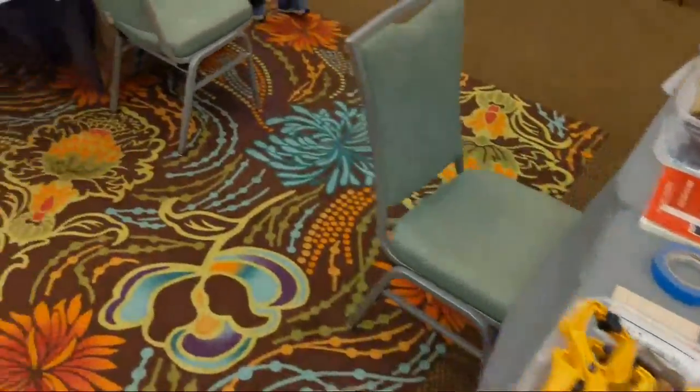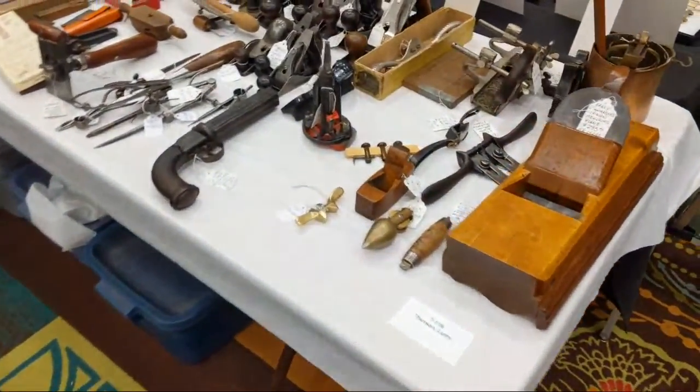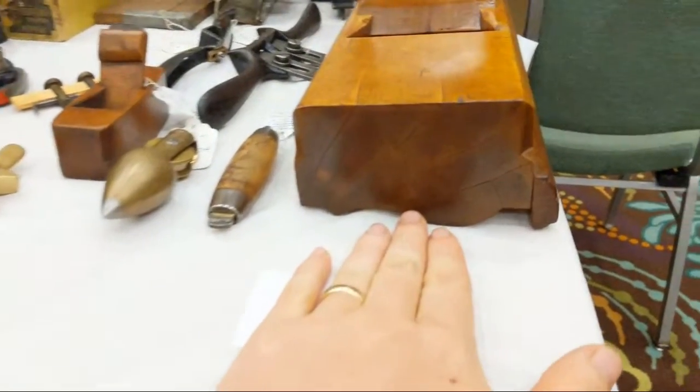Quick calculators. Let's see what we got over here. Oh, here's a molding, a crown molding plane. Give an idea of how big this is. That's my hand.